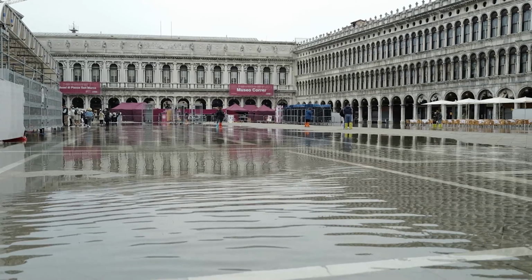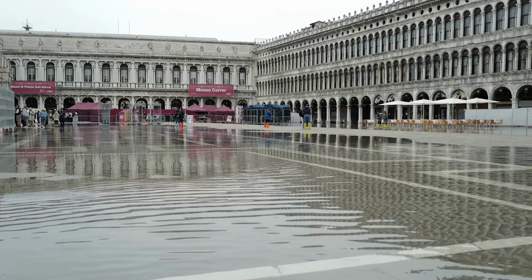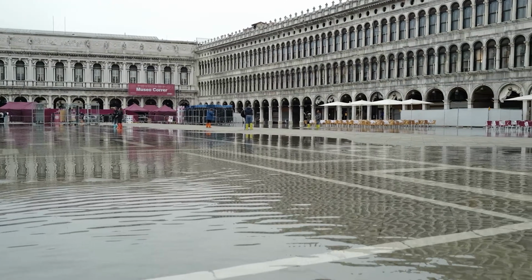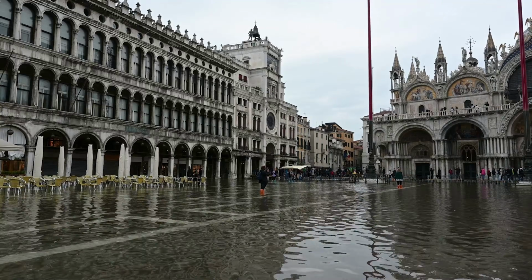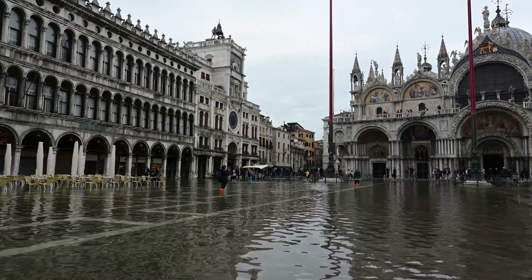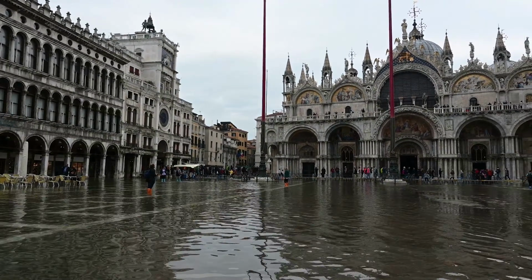Unfortunately, due to Venice's sinking foundations and rising sea levels, St. Mark's Basilica is often affected by flooding, particularly during the high water season. Special barriers and restoration efforts aim to protect the basilica from further damage.